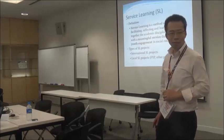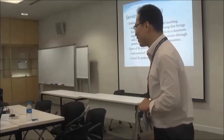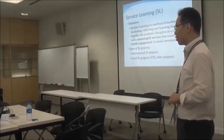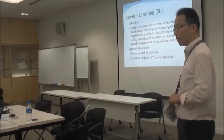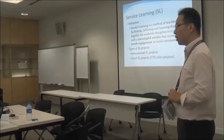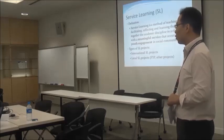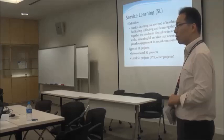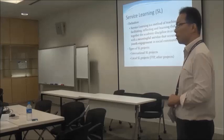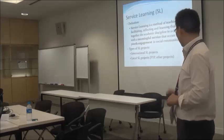And types of service learning projects. In terms of location, we can call it an overseas or international service learning project, which will bring students out of Singapore, including the nearest, which could be Batam or JB. But I've not yet heard that there's any project in JB. Anyway, as near as Malaysia, there are some projects. And as far as I know, the farthest is Thailand, Chiang Rai, about a 3 to 4 hour flight. And we're expanding, looking for other places as well. I'll be sharing more on that.